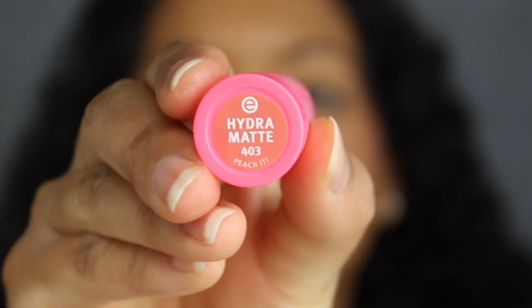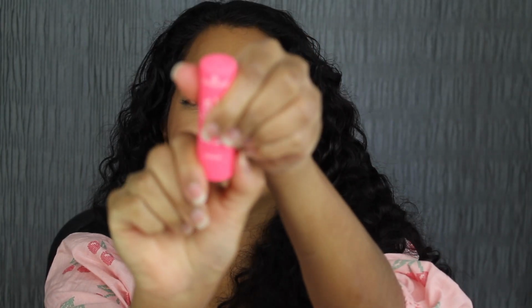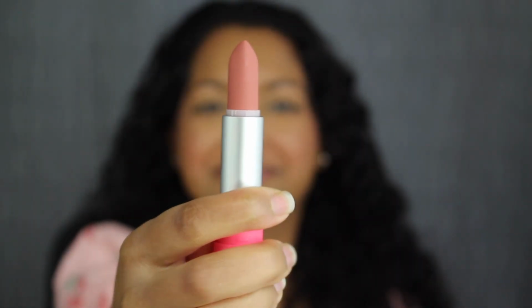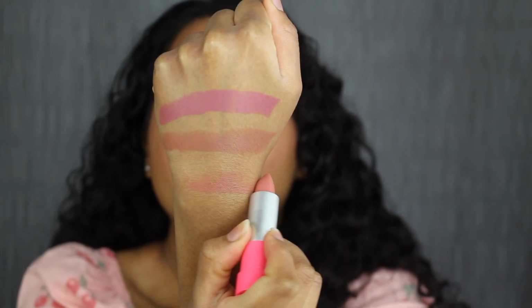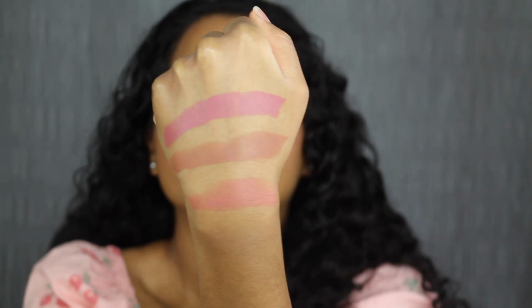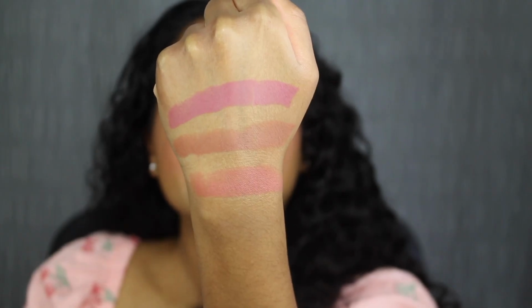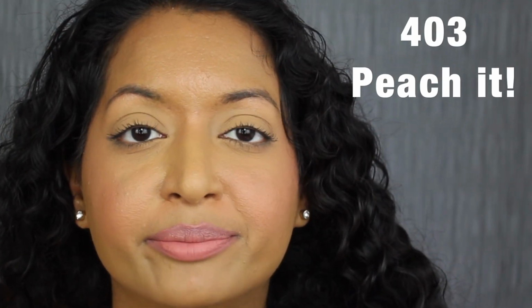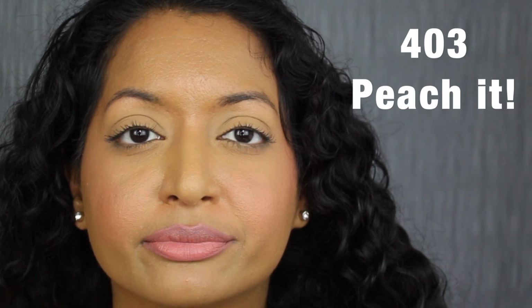Next up, we have the shade in 403 Peach It. Peach It is described as a nude shade. This shade might be a little bit too light for my skin tone, but let's see what it looks like applied on the lips. Here's what the shade in Peach It looks like. I thought this shade would wash me out, but it's actually really beautiful.